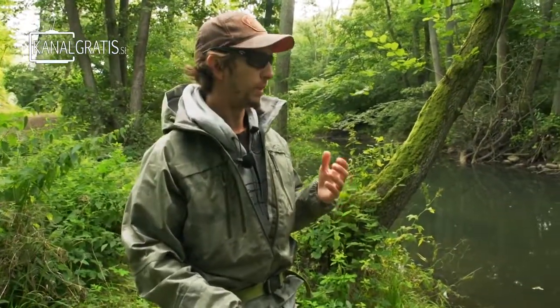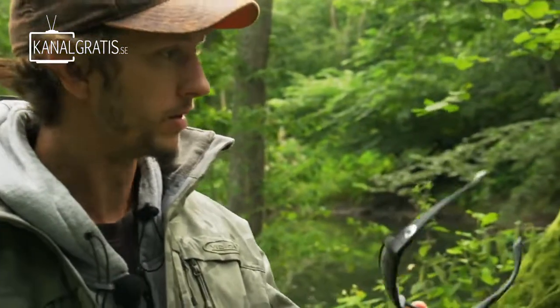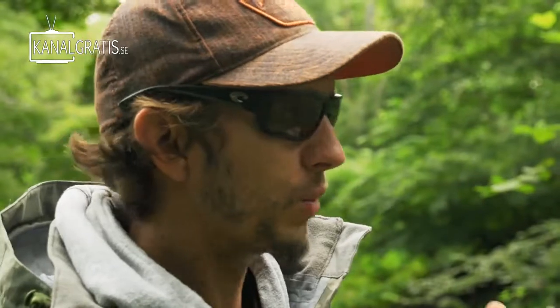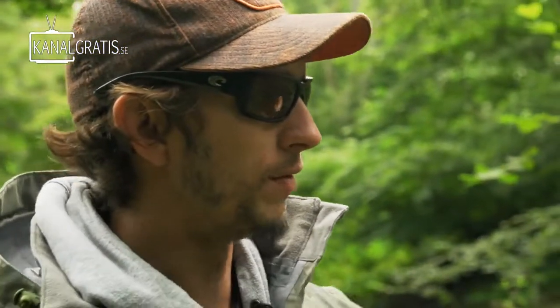One very important thing, well, maybe the most important thing when sight fishing, is your Polaroids. And without these glasses, I probably wouldn't see even half of the fish which I am actually seeing. What we're going to do is we're going to show you through the camera lens how important this is and what the difference is, how we can remove all the reflections of the water by using these glasses.